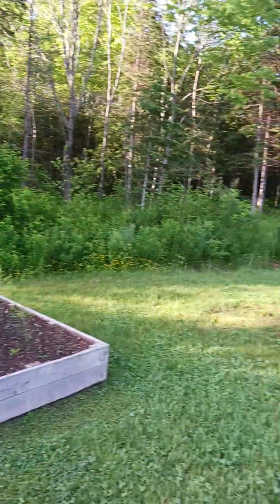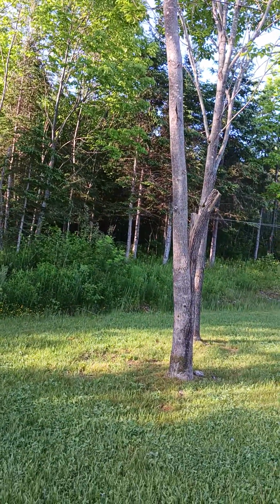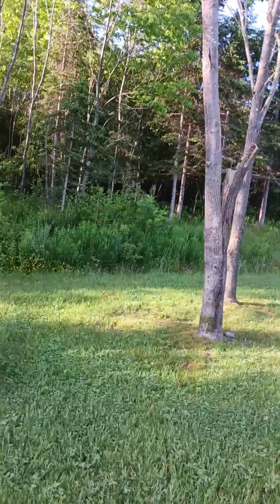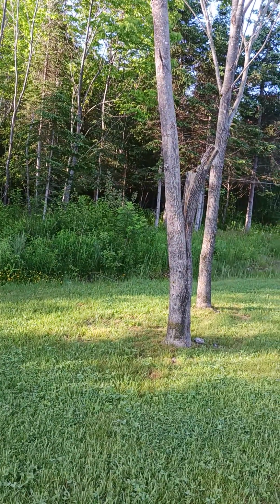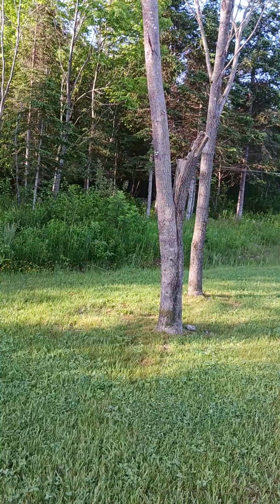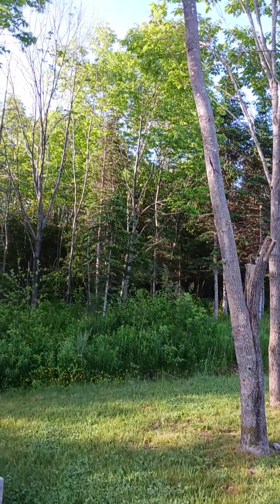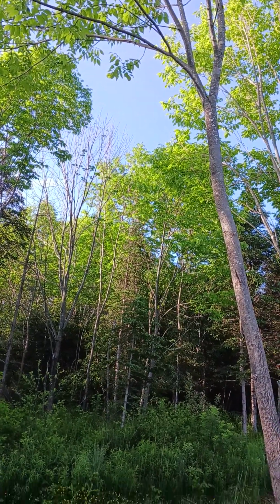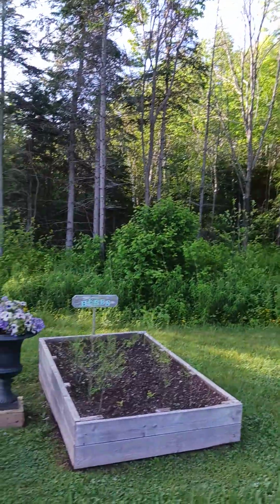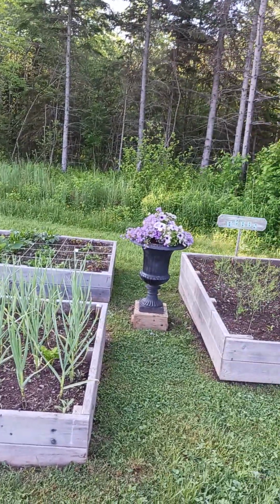We have a bit of a concerning tree right here. With the hurricane, we lost the birch, but we also had this huge split in this particular tree. One half of it already fell, and we know the other half is too unstable, but it's quite high. So Darren is trying to figure out how he can cut that beast down without it falling on my beds here. So we'll get that figured out.